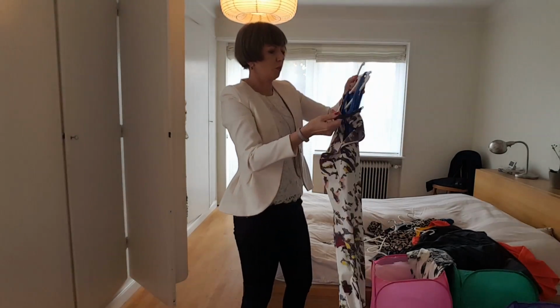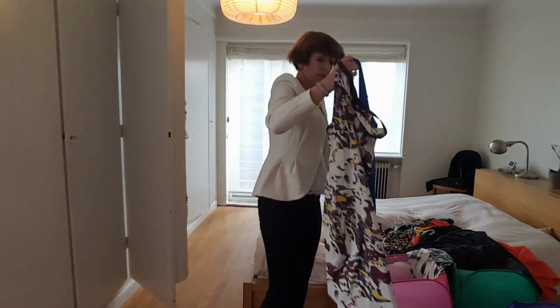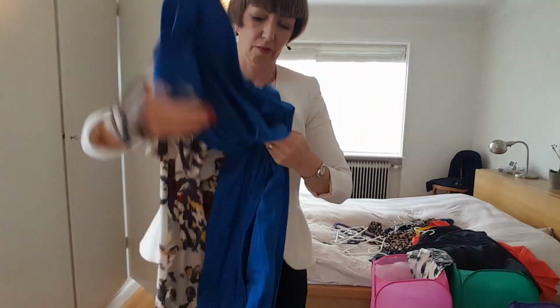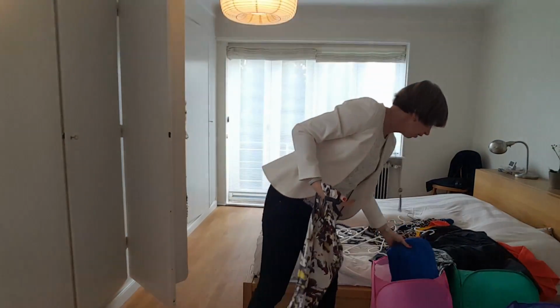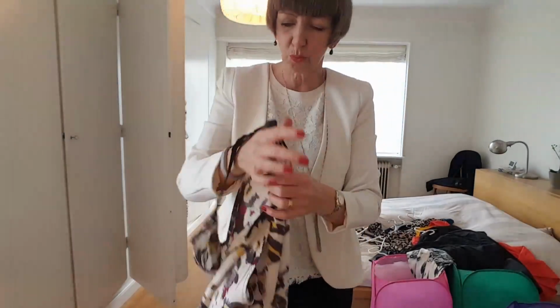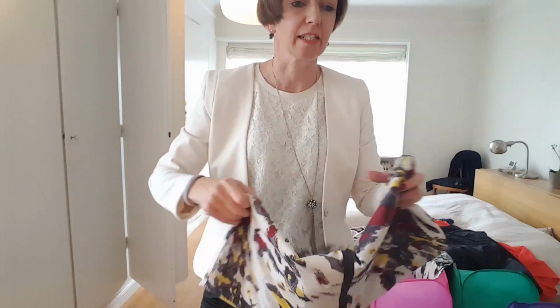Okay, and these are ones which I wear when it's really hot, or if we are on holiday in Greece or the south of France. But I don't want them cluttering up my wardrobe just now. I just want to be able to see what I have of the autumn or fall and winter items.